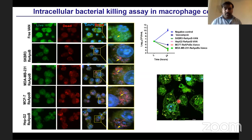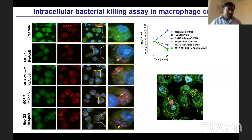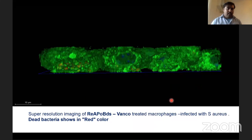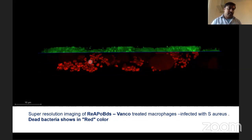This video shows, after our treatment, how effectively the drug reached intracellularly and killed the bacteria. And you can see this is a super resolution confocal microscopy image, which shows the dead bacteria within the cells.